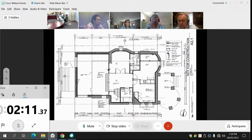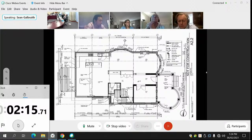Next one. That's the basement. If you could go to the next page, please. There you go, thank you. So it squares off the rear of the building, and it's a one-story addition. It doesn't project into the rear beyond the existing deck and shed structure.